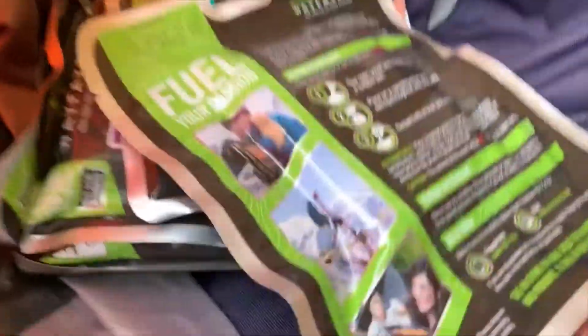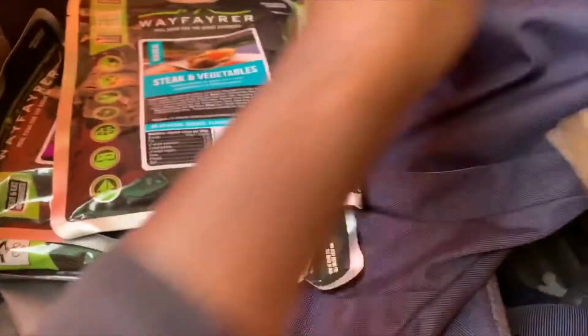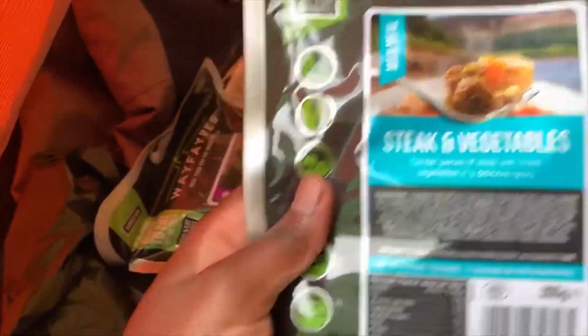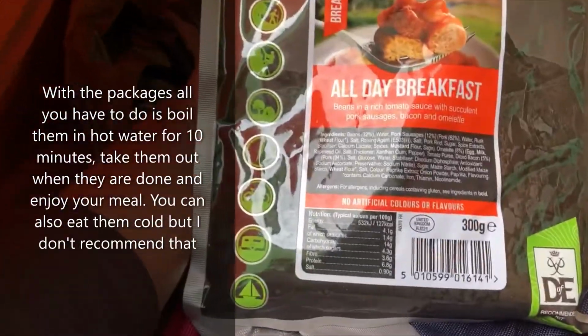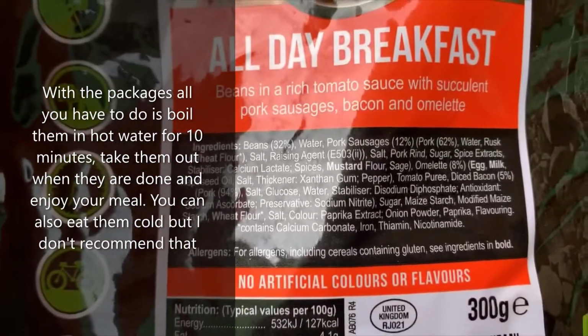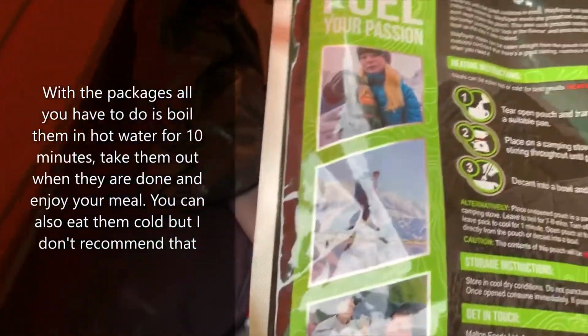So yeah, I ordered chocolate pudding, some sticky toffee pudding, chili con carne, steak and vegetables, chicken curry with potato and rice, chicken tikka and rice, and then all day breakfast. And I really enjoyed it, and I definitely recommend it. The bags are really heavy, so getting pre-packaged food is a great idea. On the first night I had chicken tikka, and then before that we had to get everything together.